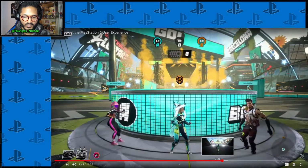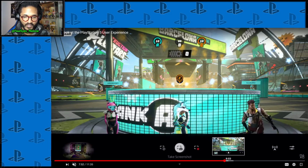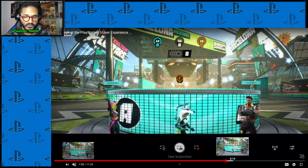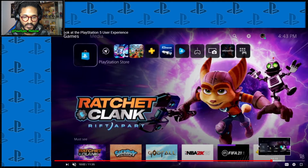And Destruction All-Stars, they didn't show a match. I was hoping they would. But I like how it looks. It has kind of a Fortnite look to it, but I'm kind of digging it. It seems like it's gonna be fun with friends. But yeah, they've showed a lot of Ratchet and Clank. Glad they didn't show more.